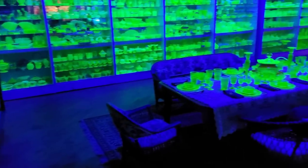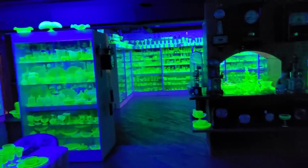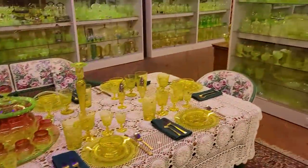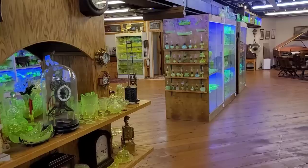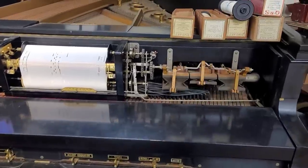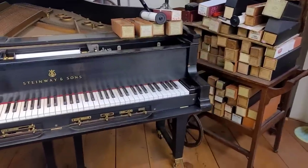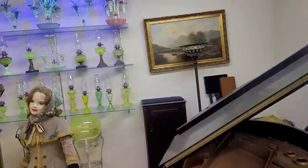It's dark. Oh my god. What is going on? This is magic. This is beyond. Oh my god. That is so awesome. This is amazing. Is this all yours? Look at that. Look at all the rolls. Thank you so much for sharing this. Oh my goodness. Look at that.